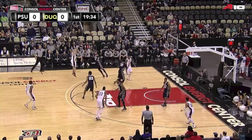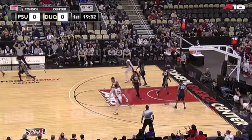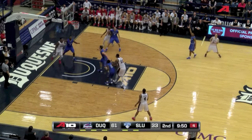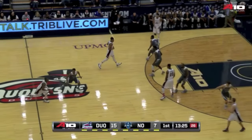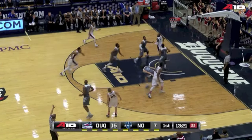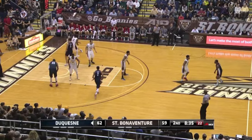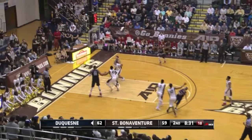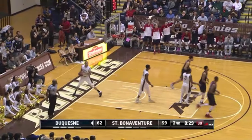Mason in the left corner comes off a screen, backs it up for a 22-foot three. Good! Micah will come off a screen and come to the right, back it out for a 22-foot three. Good! It is Mason, another three from 23. Good again! Micah lighting it up with three trays in the first half. Mason, behind the line, hits another three.